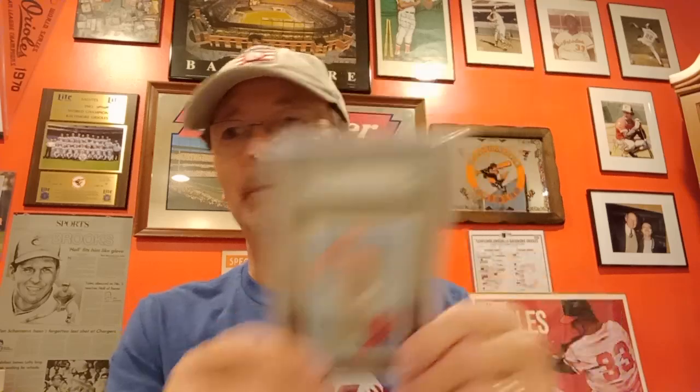And here comes one of my favorite pitchers of all time, the great Bob Gibson, MVP, Cy Young Award winner. I mean, Bob Gibson was amazing. Of course, I saw him on TV pitching, and very feared pitcher. There's the back of his card. I don't have to say too much about Bob Gibson because everybody knows how great he was. So I just got to show that card.